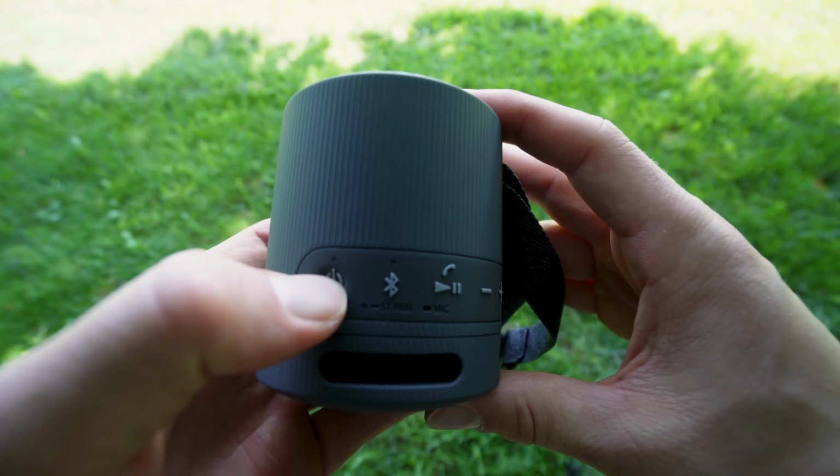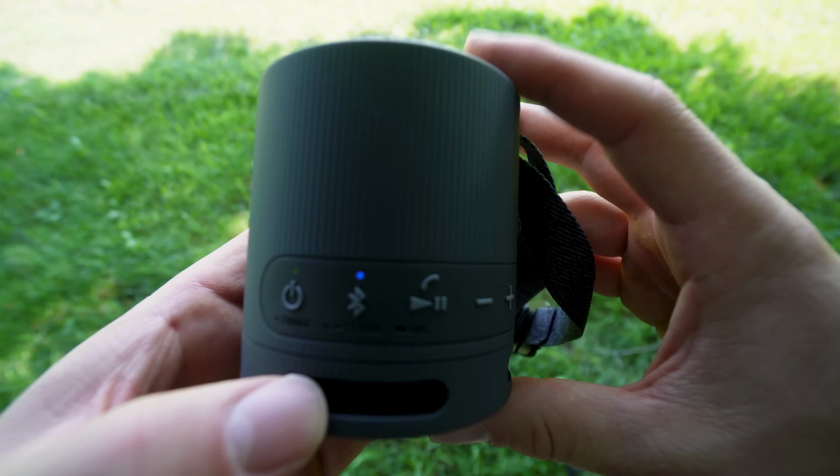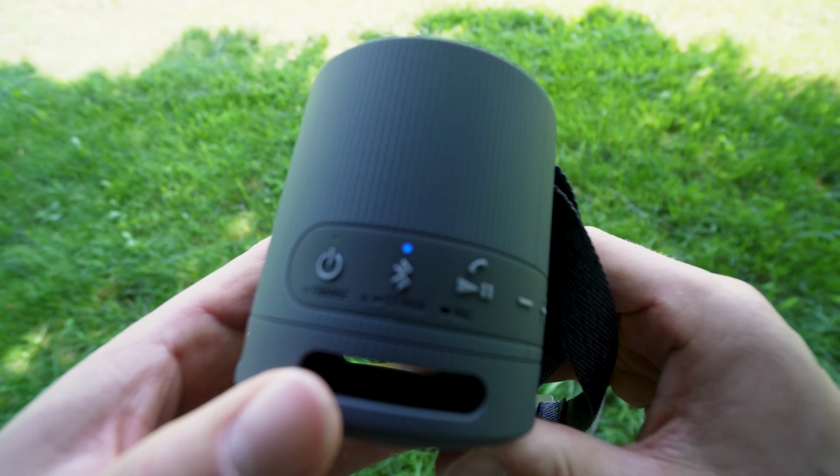Some of my favorite features are the fact that the battery life is 16 hours. So I can bring this on a hiking trip or a camping trip, and I don't have to worry about recharging it all the time. It's dust and waterproof, so for the most part, if you're at the beach, you're in the woods, you're hiking, you're camping, maybe you're at the gym, you sweat on it, it should be perfectly fine. You should have no issue doing any of those activities.